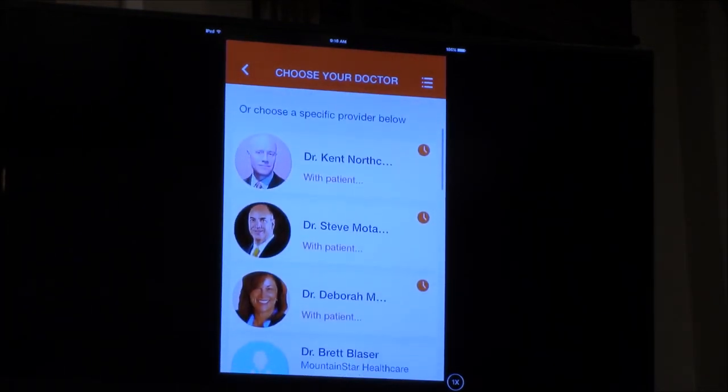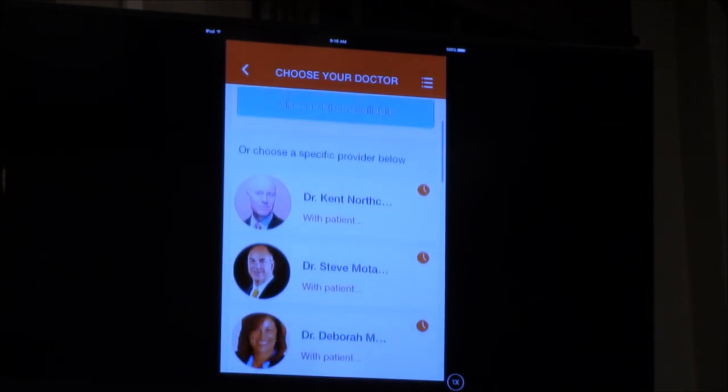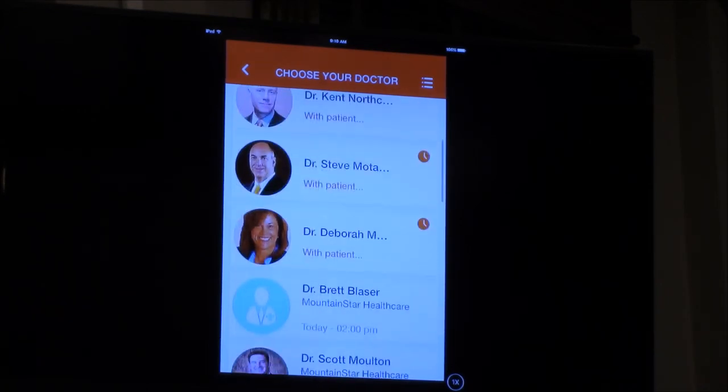Okay. So now we're into these are the physicians that are on here right now. One kind of nice thing is you can see these 3 that are available right now are actually currently with a patient.